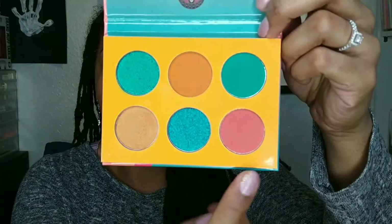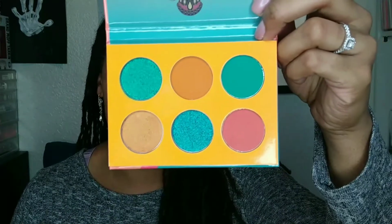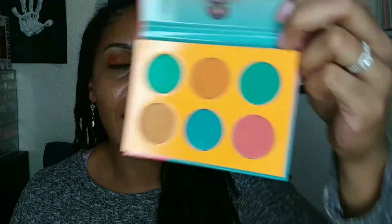I made myself a little creamsicle look today and I absolutely adore it. The colors that I used are these three right here. This one, and this one. I have not touched the blues yet, although I want to. I just decided that since I was going to work, I wanted to wear something a little more conservative. I mean, if you can call a bright creamsicle colored look conservative. Probably not, but in any event, I think this palette is absolutely gorgeous.